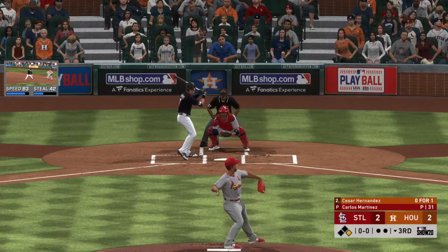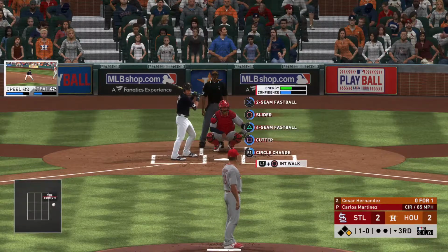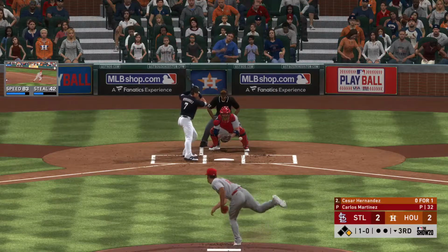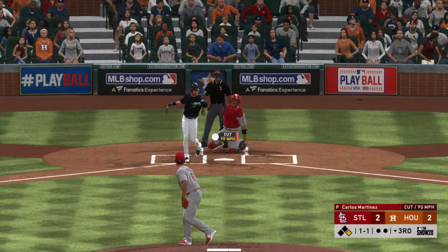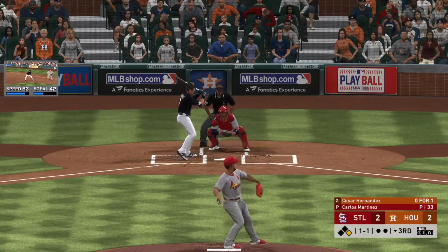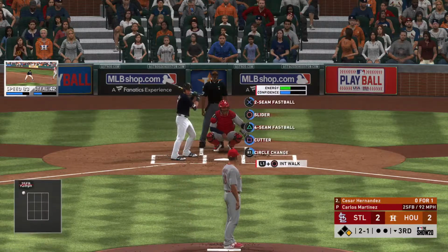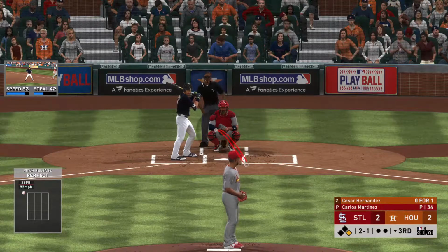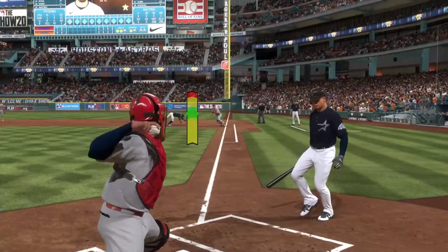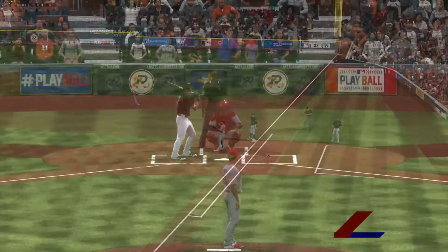To the plate now, Cesar Hernandez. As the first pitch misses to him, it's ball one. 0 for 1 here in the early going. Runners on the move for second. Fouled away. Two balls and a strike to Cesar Hernandez. Pitch out. Nothing doing. But he's safe at first as he gets back in time.